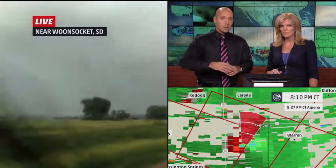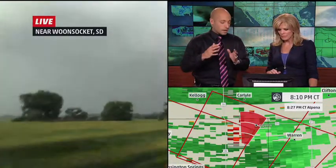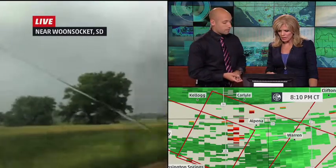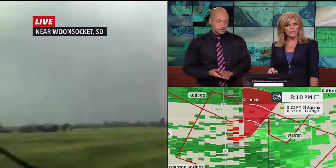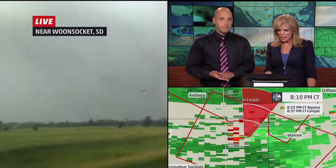The lowest level of basement if you have one, but definitely get as many walls between you and this storm as possible. All right, so let's go ahead and time it out if we could. And Adam, see when Alpena is expecting this to be near them. Looks like about 8:22, so we have probably about another 10 minutes and that's it. So you guys, you don't have much time.